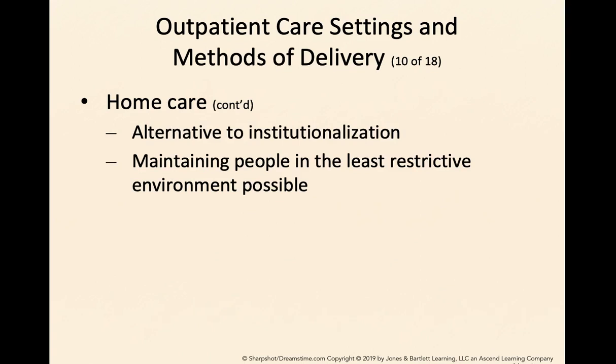Home health is consistent with the philosophy of maintaining people in the least restrictive environment possible. So services are brought to patients in their own homes, and most people would prefer to live and receive health services at home than be institutionalized. Home health services typically include nursing care, changing dressings, monitoring medications, providing help with bathing, short-term rehab, physical therapy, occupational therapy, speech therapy. They could also receive help like homemaker services, meal preparation, shopping, transportation, certain chores, durable medical equipment, hospital beds, oxygen tanks, walkers, wheelchairs. They can all be provided by home health care.